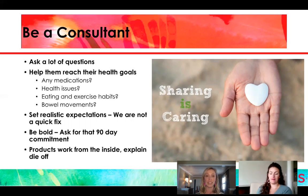And be bold. Ask them to commit for 90 days. Explain to them our bodies do not get this way overnight. It does take time for us to break through all the different layers that are in our gut, get everything out that needs to be out. I always use the example that you're not going to go to the gym for 1 week and get a six-pack. You're not going to go to the gym for 2 months and get a six-pack. It takes time of consistent effort to get the results that you want. And your health is the same way. We're dealing with years and years and years of bad habits that we need to break and that we need to get rid of. And so that takes time.